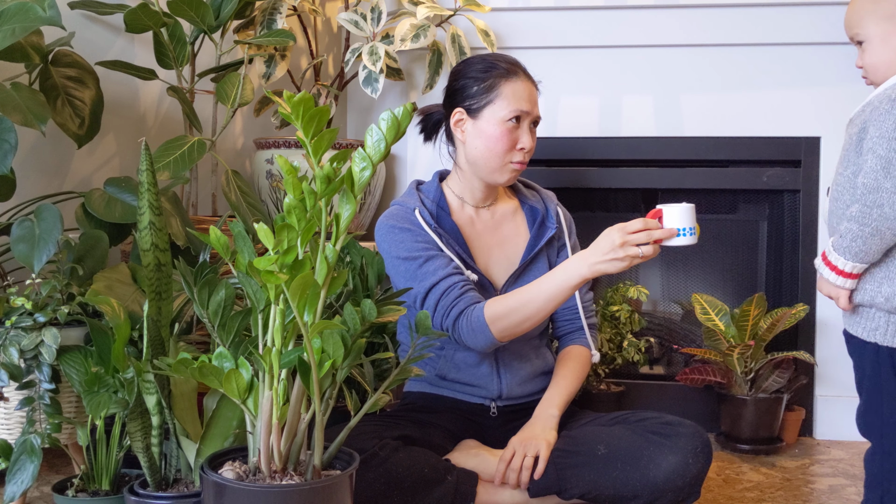Please don't pull, Bobo. Please take care of the plant. Do you just want to touch gently? You want to touch the plant gently? Just say hi. Thank you. That's so gentle. Anyways, you can see Wolfie's not doing very well. This is my plant. I love it so much.